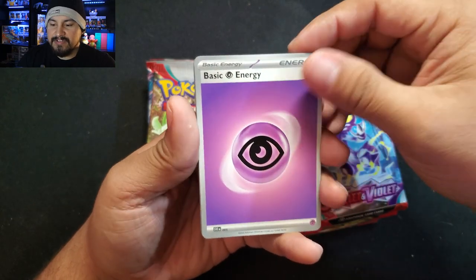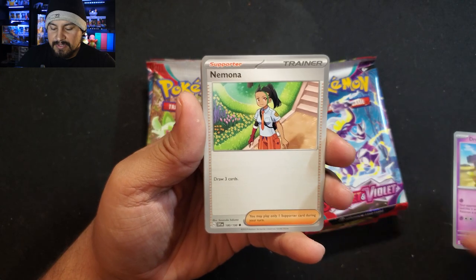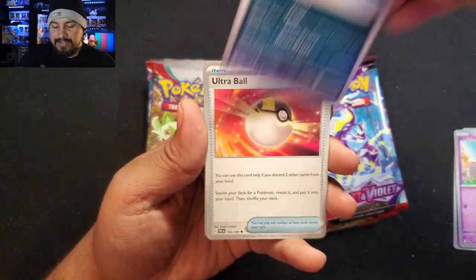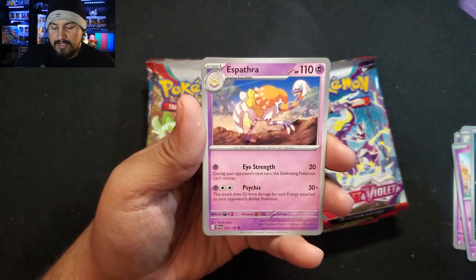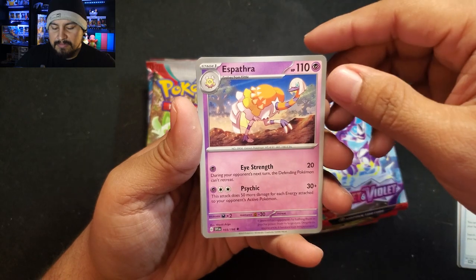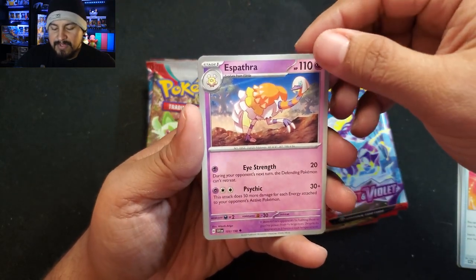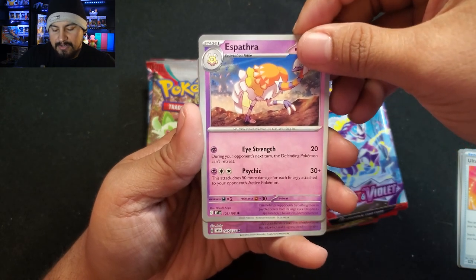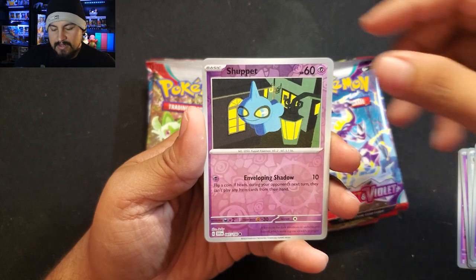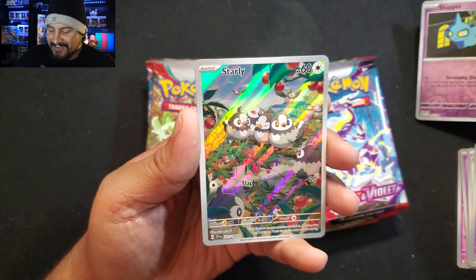Start with the psychic energy, basic energy. Got a Drowsy, Nymble, Lechonk, Flabébé, Spiritomb, Ultra Ball, Espathra, okay, or Espathra. Still never learned how to pronounce this Pokemon's name, not even in the game. Like Flittle better. And reverse, Shuppet. Other reverse. Character rare, there it is, a Starly.